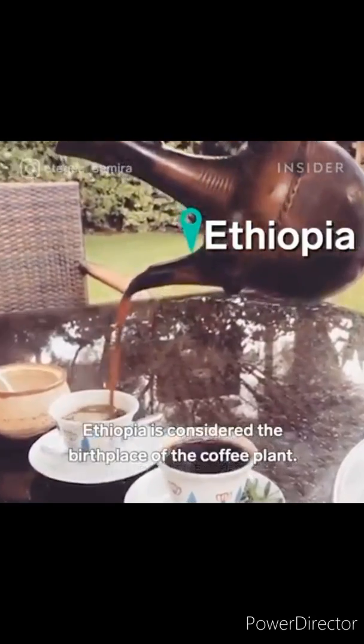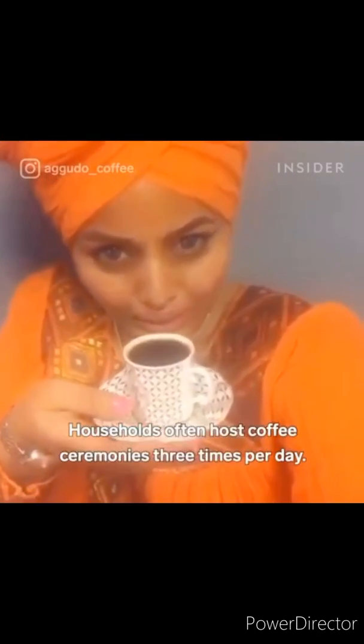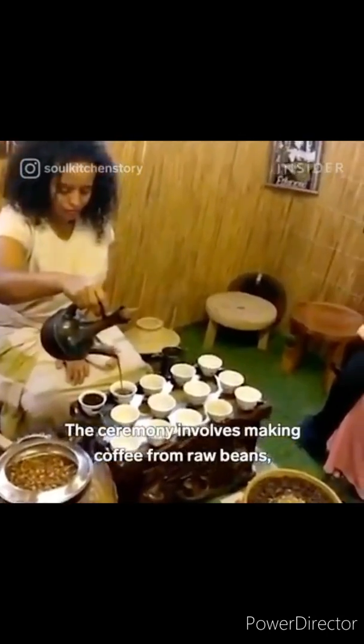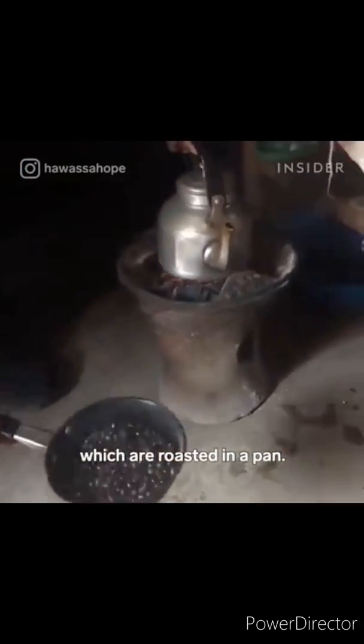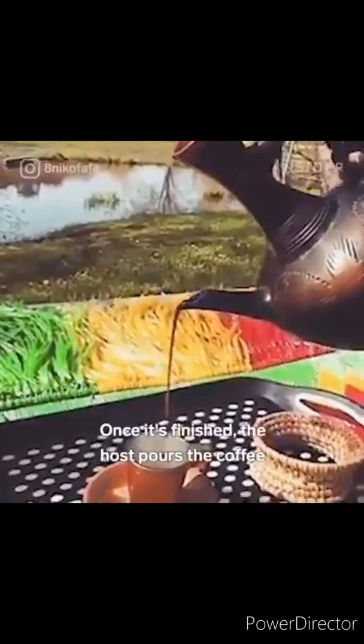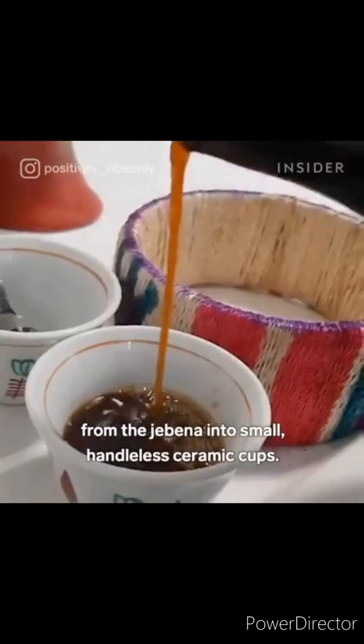Ethiopia is considered the birthplace of the coffee plant. Households often host coffee ceremonies 3 times per day. The ceremony involves making coffee from raw beans, which are roasted in a pan. After the beans are ground, they're brewed in a pot, called a jabena. Once it's finished, the host pours the coffee from the jabena into small, handleless ceramic cups.